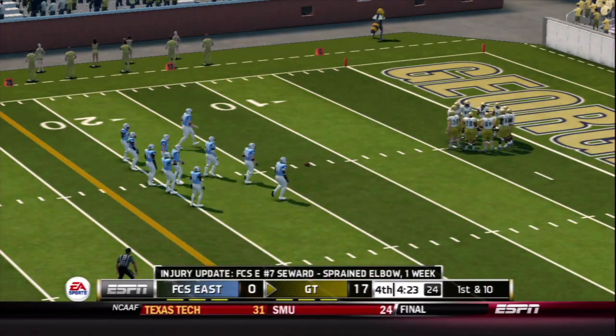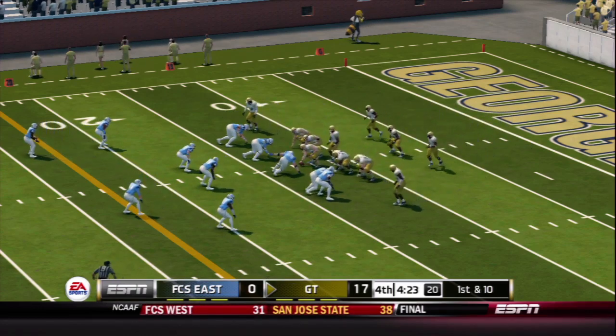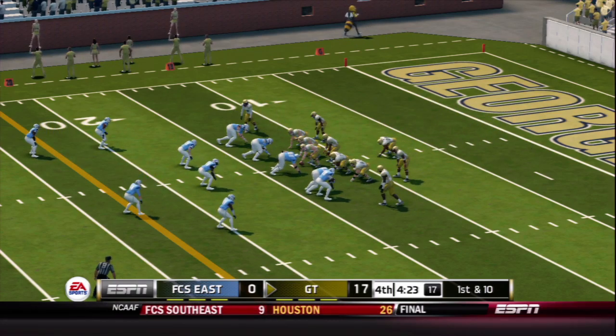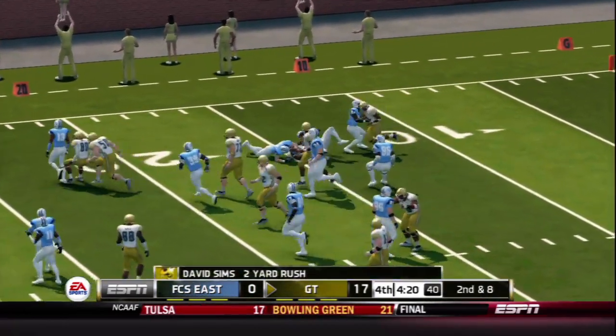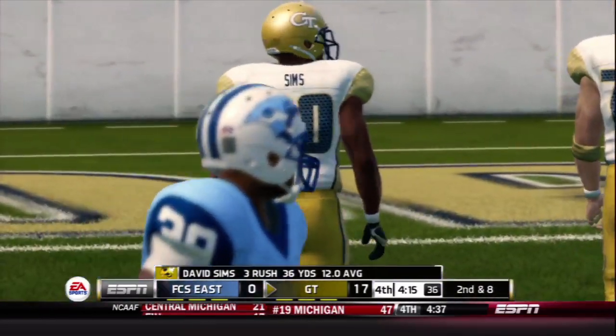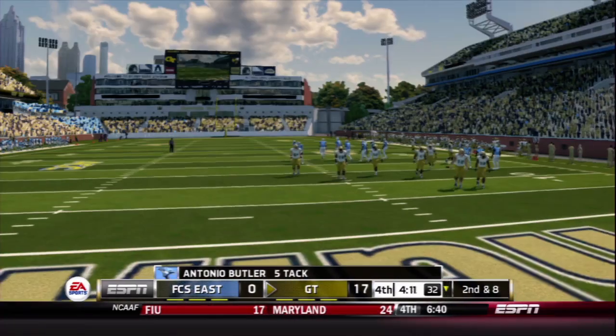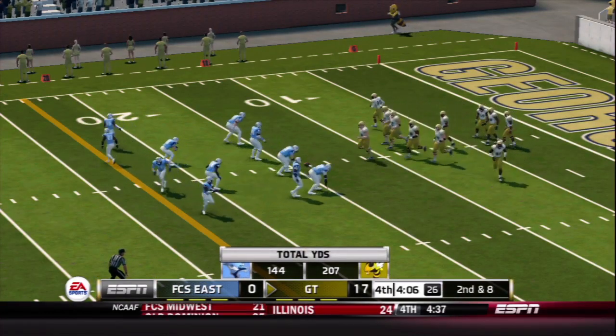Both teams are well aware that a score on this drive is going to create an almost insurmountable lead. This defense has really got to step it up and make a stop. They'll bring him down at the 14. That's good for a gain of 2 yards. That makes it second and eight. From their own 14-yard line, second down.